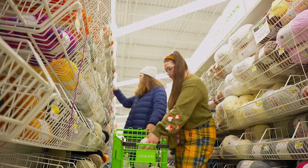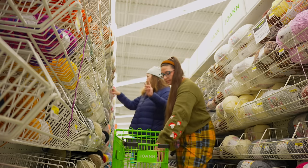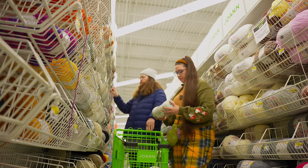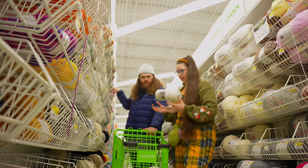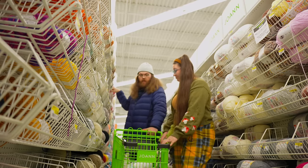How much is it gonna come out to? So they're doing buy 3, get 1 free. So 3, they're $12 each, so $36 for the 4 of them. Ooh, yeah, I mean, that'd be a really good price if we can get a big sweater for you for $36. Yeah, that'd be awesome.